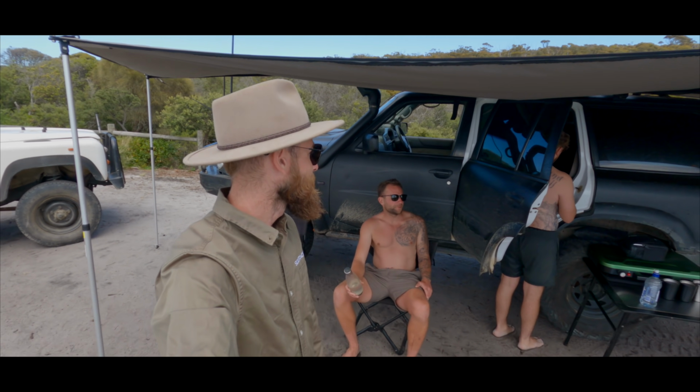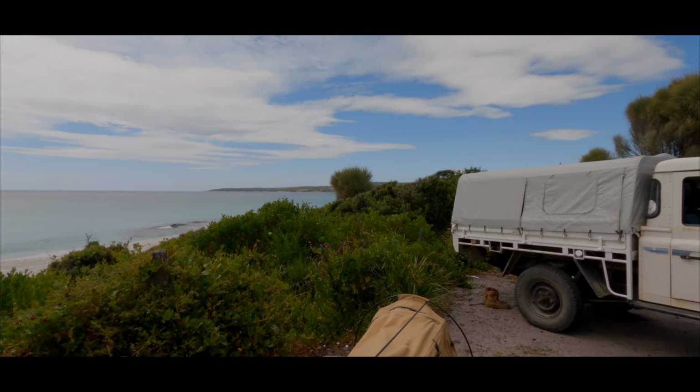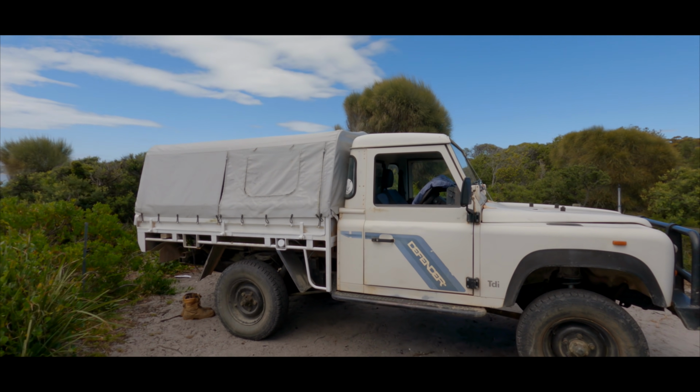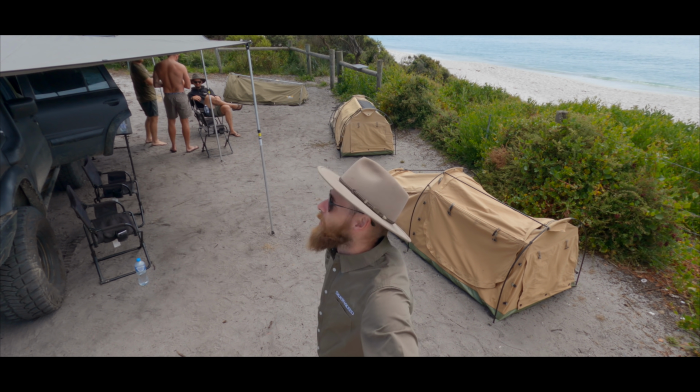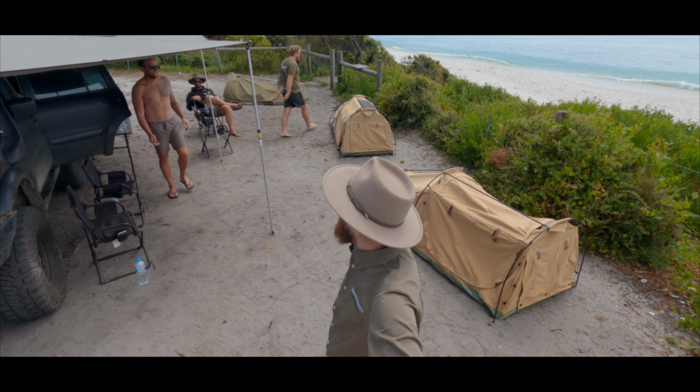Well, look what we found. Got a nice little camp spot. We found Angus. We found Jordan. Let's not forget this thing. Well, how's this for a campsite? Boys, thoughts? Shocking. One of the best.